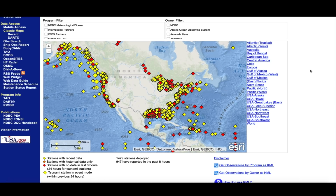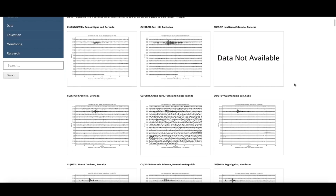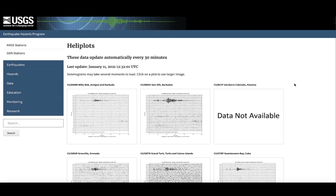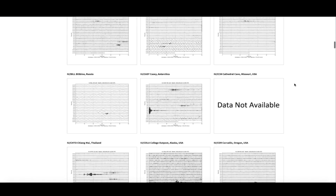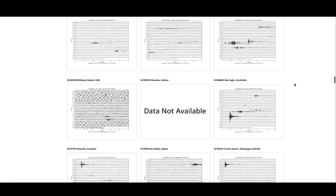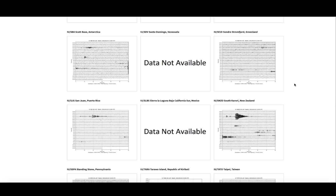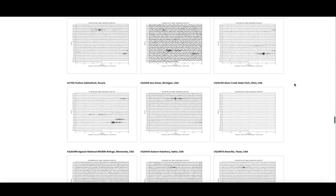Granted, they may be hundreds, if not in some cases a couple thousand miles away from the seismos, but nevertheless they're seismos like these seismos here that detect energy in the ground. These are over here at the USGS on a global scale, looking at these in the localized areas that are somewhat close to the buoys around the United States, and again, not seeing anything on any of these seismographs.